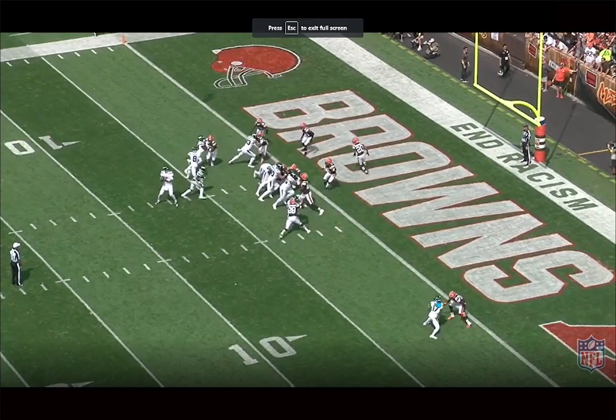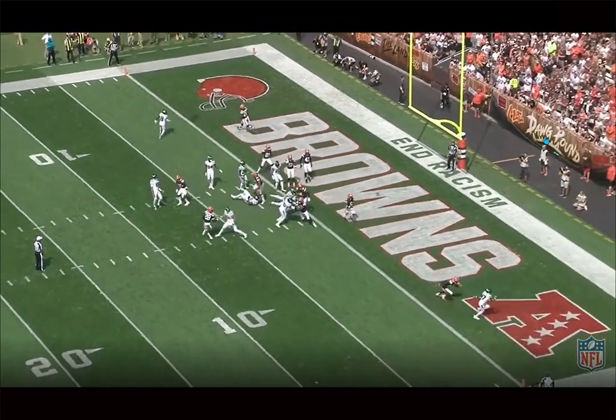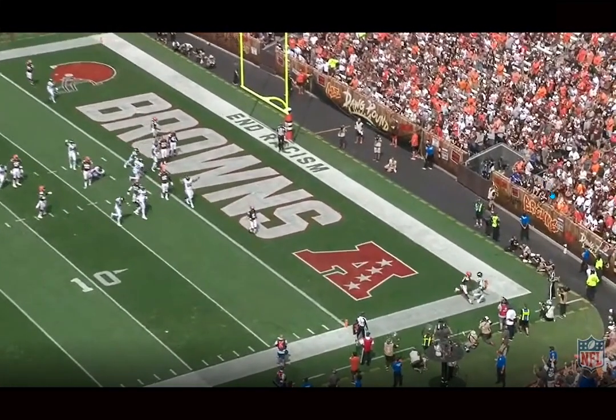Just look at his body here when he sells with the entire body. Hard stab, sells with the head, the shoulders, everything to the inside, and just moves the DB out of the way. Wins this route instantly with the suddenness that he plays with. He's just a violent route runner. He looks like he's almost out of control with how sudden and fast he's playing, but he's completely under control. And when you look out of control, it's actually harder for a DB to cover you because you're unpredictable. And that's the type of player that Garrett Wilson is.